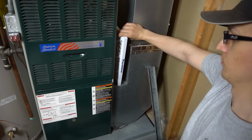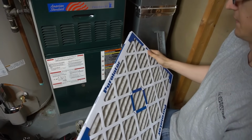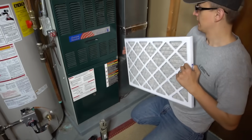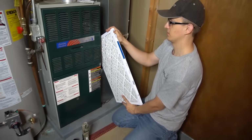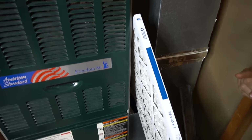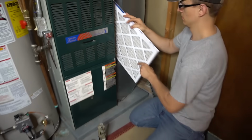Just take the bottom door and look. Check your filter, make sure that's not super dirty. If it is, replace that, and maybe that's all that your problem is. And just so you know, there's arrows on it. They are directional. See how it says airflow and then it shows arrow that way? The arrow will always be pointing towards the furnace or towards the blower motor.